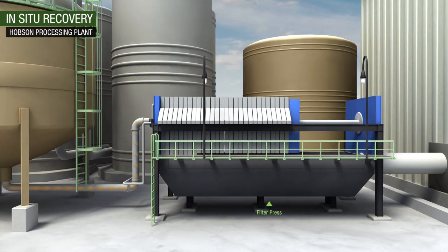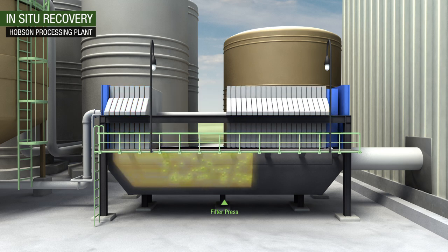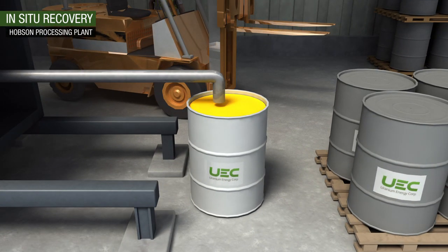The yellowcake slurry is then pumped through a filter process which separates the uranium solids from the salt solutions by the implementation of filter cloths. The yellowcake is then washed with fresh water to rinse any dissolved contaminants from the filtered cake. The filtered yellowcake is transferred to a zero-emission vacuum dryer for further dewatering. Once dried, yellowcake product is packaged in steel drums for shipping to a conversion refinery.